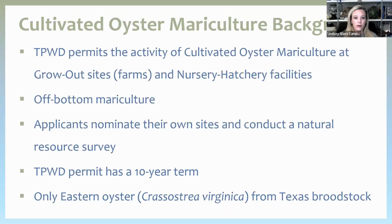A quick background on cultivated oyster mariculture. Throughout the presentation, you may hear me abbreviate that as COM. So if I say COM, that's just the abbreviation for cultivated oyster mariculture. So TPWD permits the activity of mariculture at grow-out sites, also called farms, and nursery hatchery facilities.